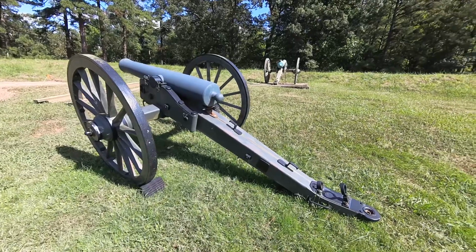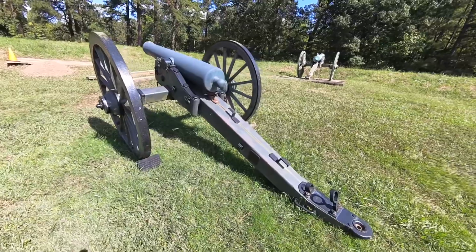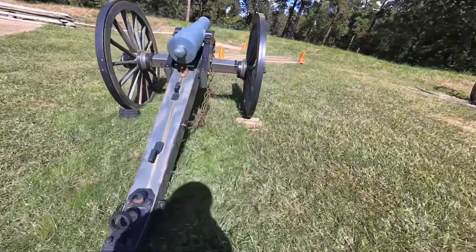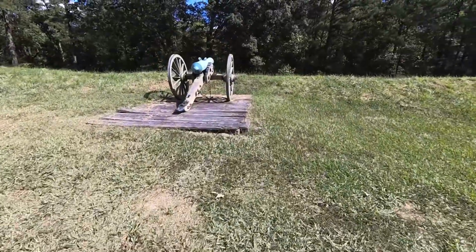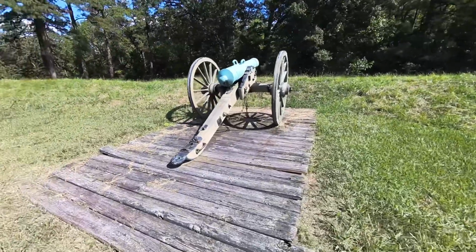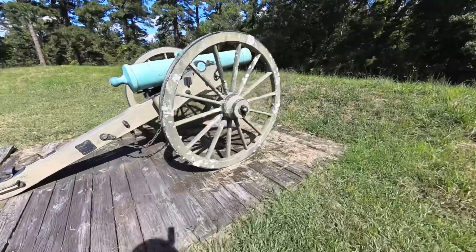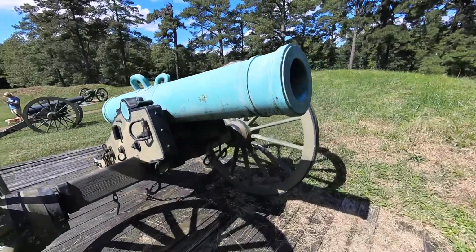So this week we're at Petersburg National Battlefield in Virginia, and they have cannons galore. Now, I believe most of these are from the original Civil War fight, where there was a battle for, what, I think 9.5 months or so here. I'm never good with dates, but I'll tell you, they have some impressive cannons. Definitely, for someone who isn't really into cannons, even I'm impressed.